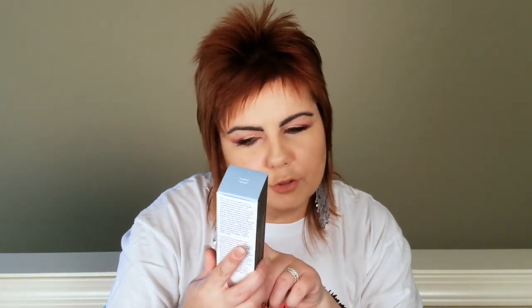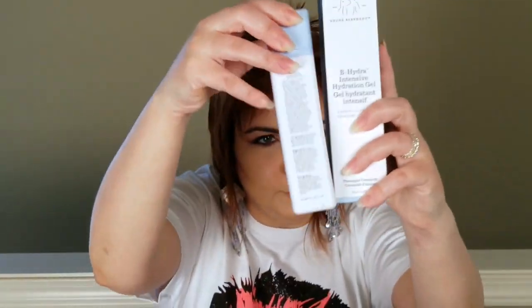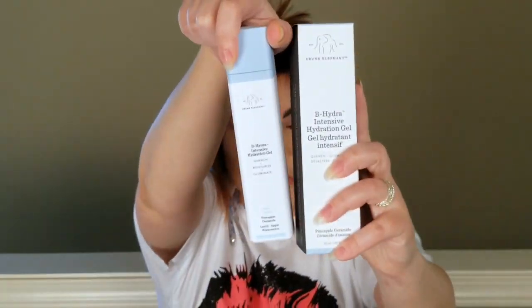So here's another Be Hydra Intensive Hydrating Gel by Drunk Elephant. This is to replace these guys right here. And like I said, this is going to last me a long time.